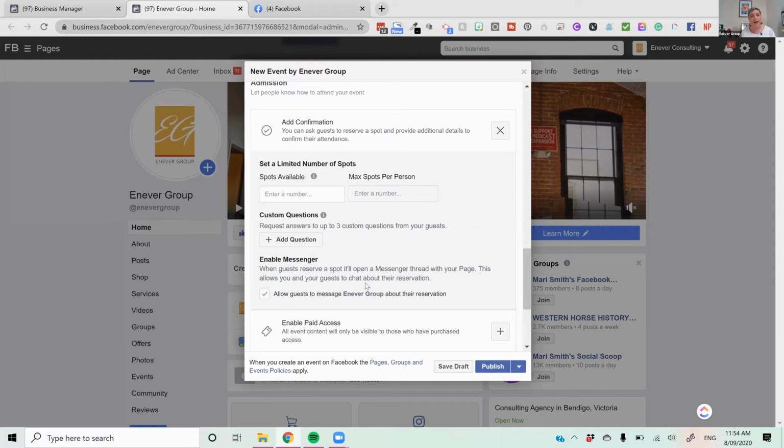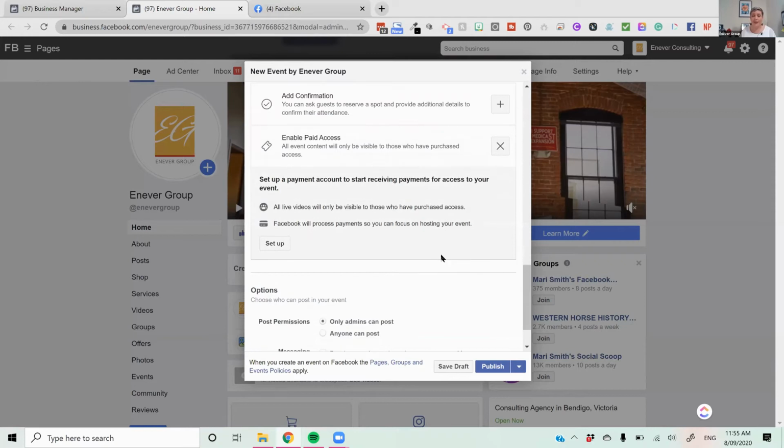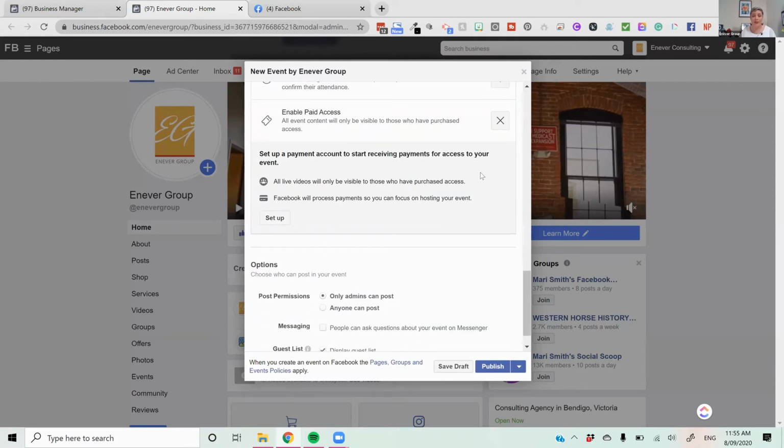So if it's a free webinar or something like that, you can pop that through in that space there. You can enable paid access, and this is where your paid events pop in. You need to set up your payment options.